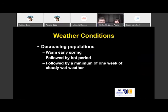So weather conditions, this is ideal. This is what we need to hope for. We need to get a warm early spring followed by a hot period. We need to get them hatching early and get rocking and rolling. And then you want a minimum of 1 week of cloudy, wet weather, okay? Because that's going to build up a fungus on those early instars, and it's going to cause them a lot of mortality. So that's what we hope for, and then we'll see what happens.